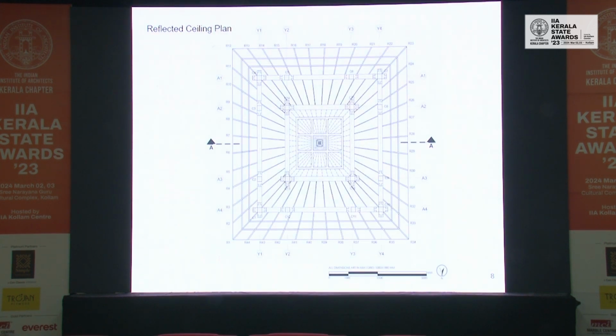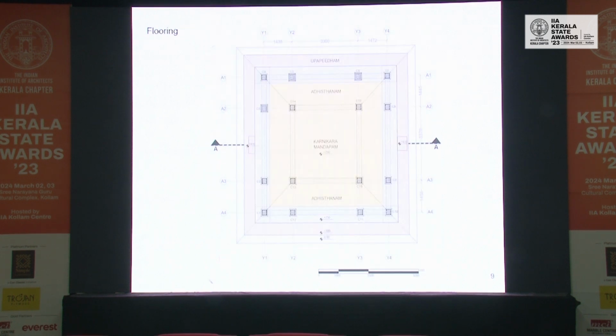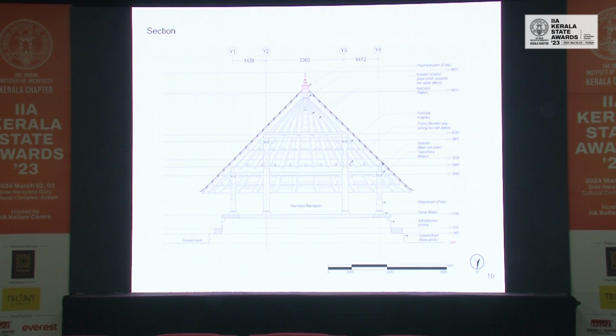So the first step was to research into its history, do a complete and meticulous documentation to know its condition. The roof structure and the pillars were made of teak wood. In the flooring we have a granite border, and there is mud in the center for ritualistic purposes. And this is our documentation drawings. So we had to do a very meticulous documentation.